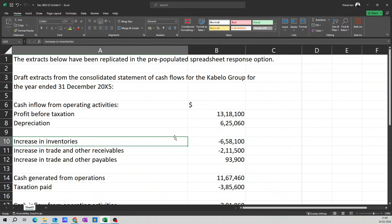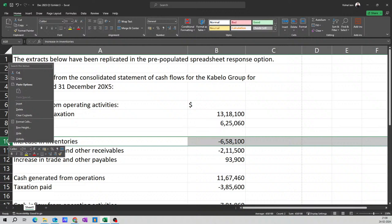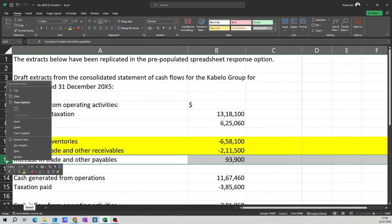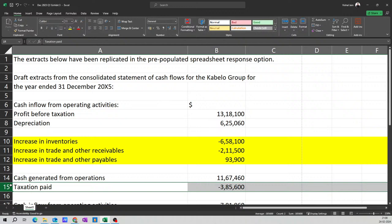Now, increase in inventories might require an adjustment. So let's highlight it. Increase in trade and other payables might require an adjustment, so highlight it. I don't know how much or by what reason, but this might require an adjustment. Okay. Taxation paid might require an adjustment again. So let's highlight it.